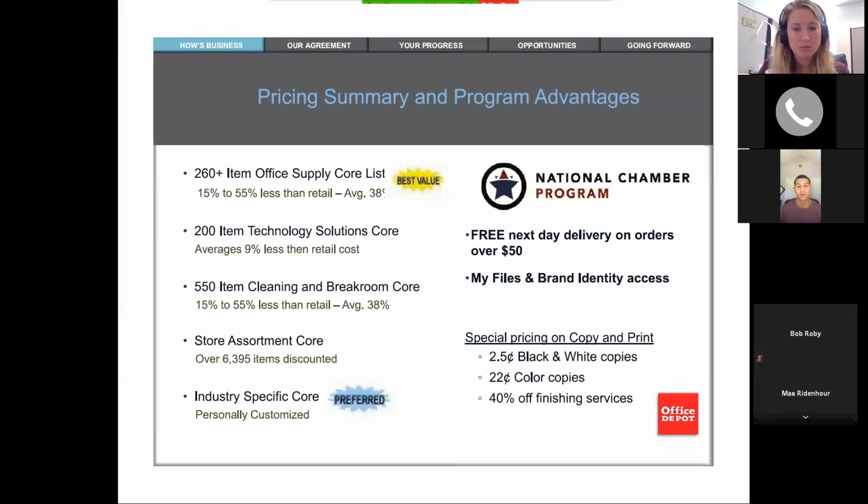So here's an area where you can definitely save a lot of money even on one transaction. I hear testimonials all the time where folks have gone into our store, had a retail copy and print transaction of maybe over $300, and they paid less than $100 because of the discounts that are applicable on the program. This is something that's available day one on the program.